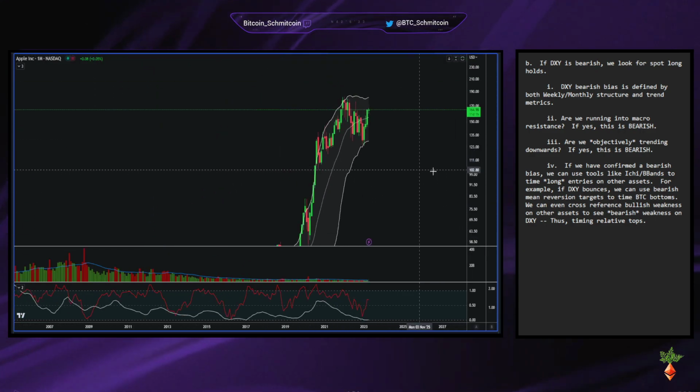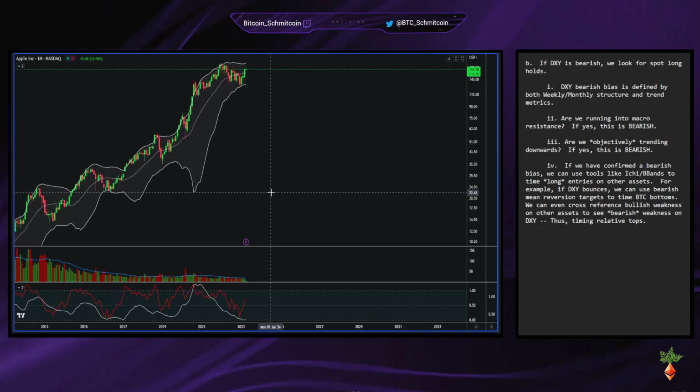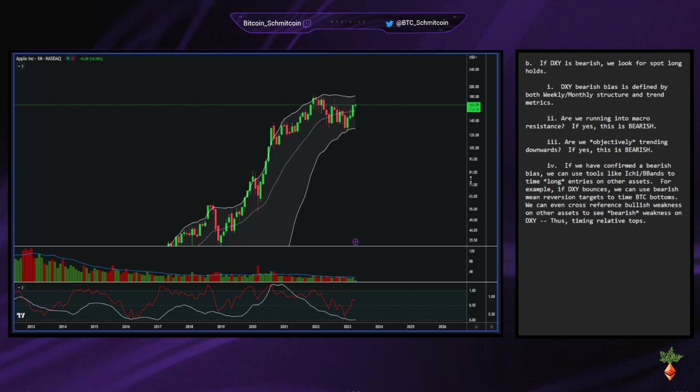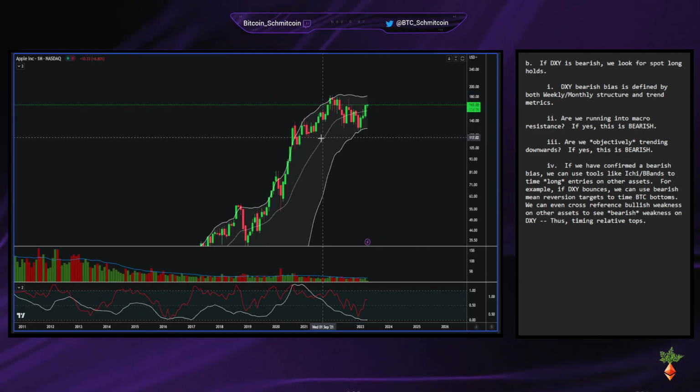But yeah, Apple looks like it's ready for a monster move. This was a total outlier in a field of just blood in the tech sector. Apple just looked strong the whole time, basically just a massive bull flag.